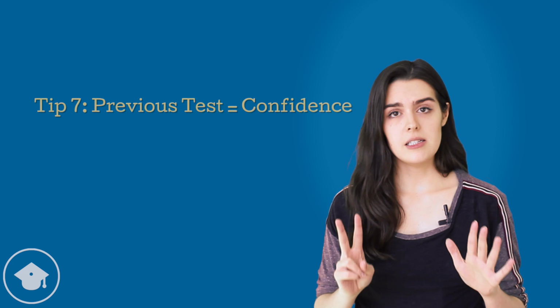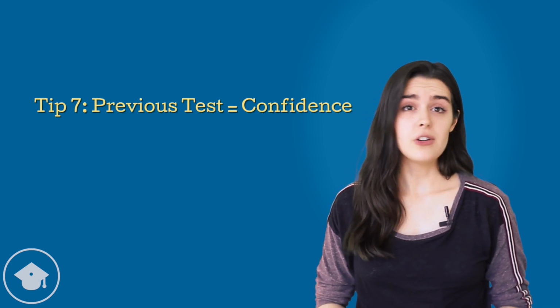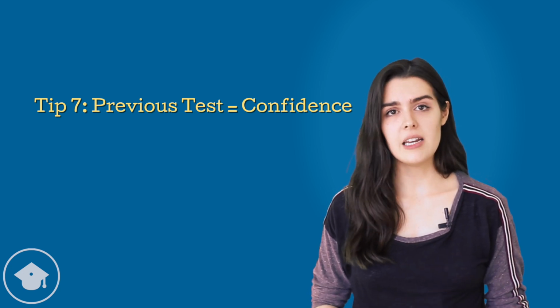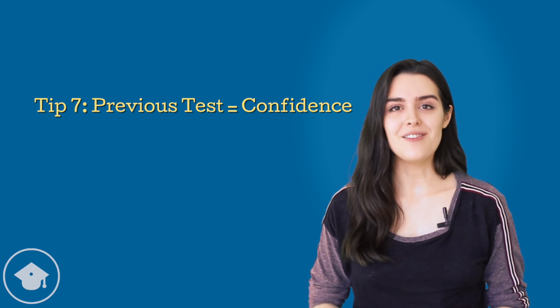Which leads us to tip number 7. Use your previous testing experience to build your confidence. Many people do poorly their first time taking the test because it's a new experience. They don't know what to expect from test day, which can create a lot of anxiety. This means that having gone through test day before, you have an advantage.